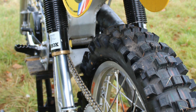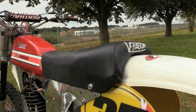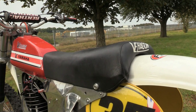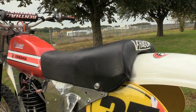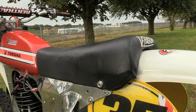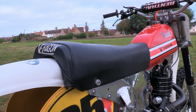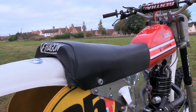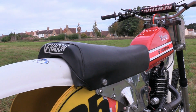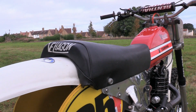Now, with regards this seat here on John's Hagon Yamaha, this is yet another part that's been custom made to fit onto that all alloy monocoque Hagon chassis, which as you'd expect is not going to accept a seat from just any old twin shock race bikes, so Hagon have done the next best thing, and that's to design and build their very own just to fit onto this quite radical chassis.